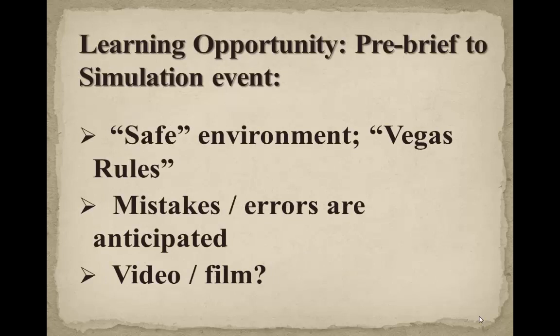When you pre-brief your event, remind your participants that your simulation area, that whole arena, is a safe environment. When I say safe environment, that means you can actually use something like Vegas rules, right? Whatever happens in that sim lab stays in the sim lab. Staff need to feel secure, not judged. You're assessing the abilities to work on this, not judging them. So assessment is good, judgment is bad.